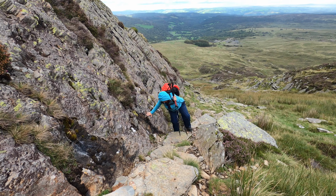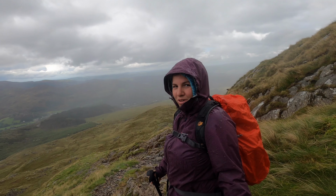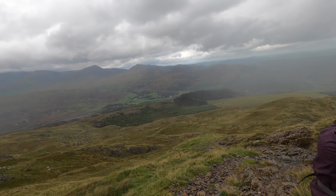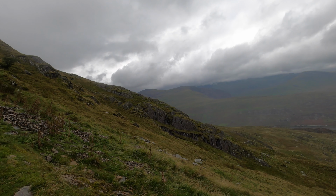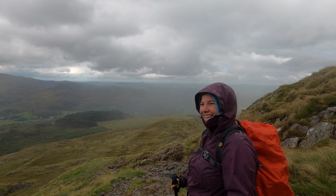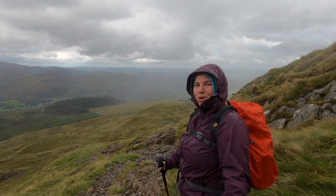Bit of scrambling going on here. We're just debating. Now it's calm a little bit, but it was really raining. Just debating if continuing or going back. We've already got amazing views. There is some clear sky over there. I don't know if it's coming our way or not though. I think we keep going a little bit more, and if it keeps getting worse, we'll see. Yeah.